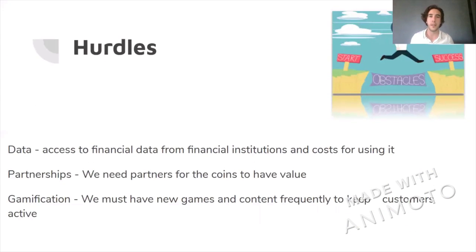What are some hurdles that can happen along the way? First, we need access to data from financial institutions, and we also need to be able to cover the cost of using that data. Also, partnerships are a vital part of our plan. We need at least one co-op that accepts to work with us, because if we don't have that, then our points will not have a value.